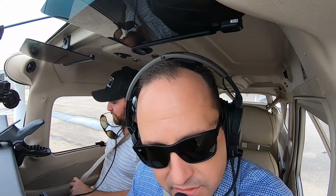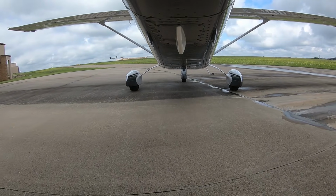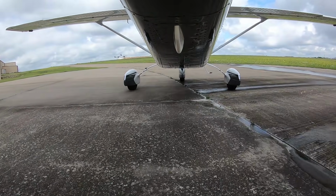Arlington ground, Stationair 20617 off of Alpha 1, ready to taxi via active. Stationair 617, runway 34, taxi via Alpha. Taxi Alpha 34617.